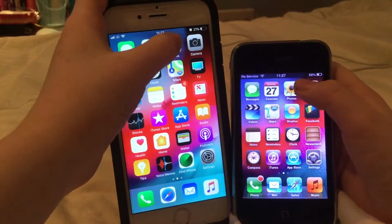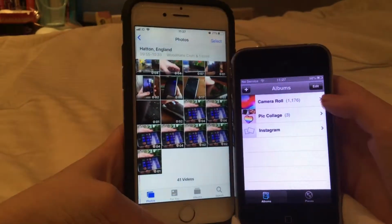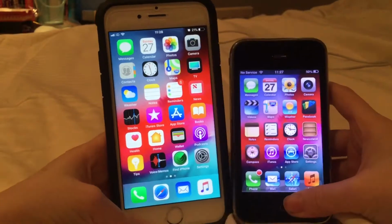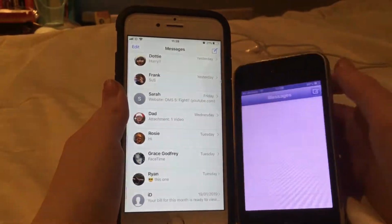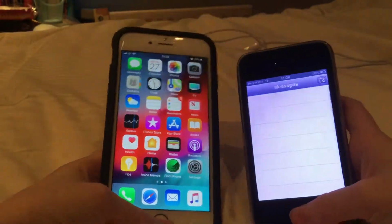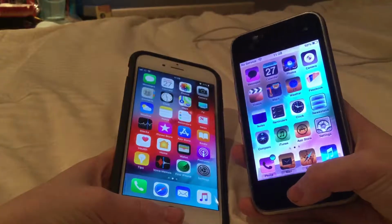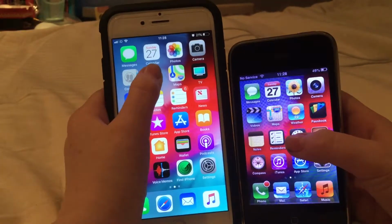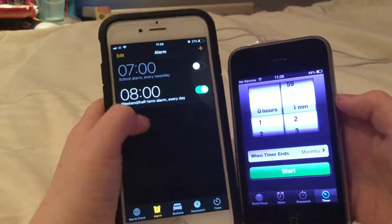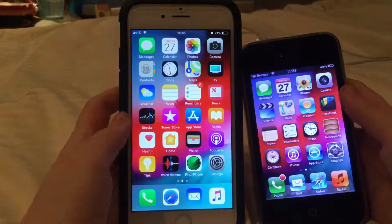Let's try the Photos app. 3, 2, 1. This one loads it really quickly, and this one loads it later. Messaging. 3, 2, 1. Loads instantly on here, and this one takes a long time. So, is this gonna go on? Oh, there we go. Now let's do the clock app. 3, 2, 1. This one loads it almost instantly, and then this one just afterwards. Not that much afterwards, though.